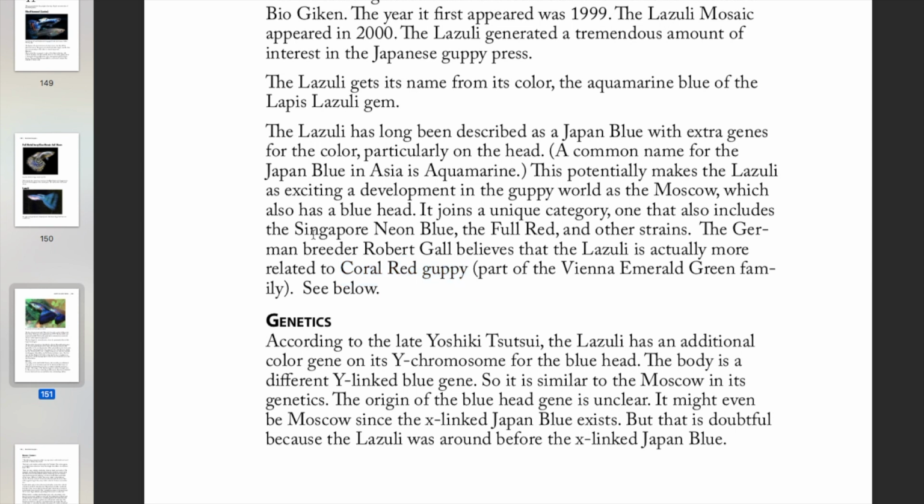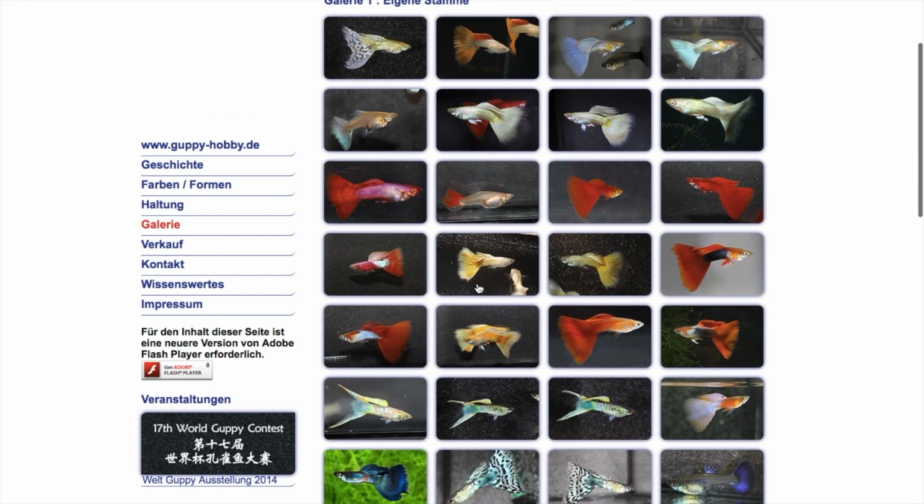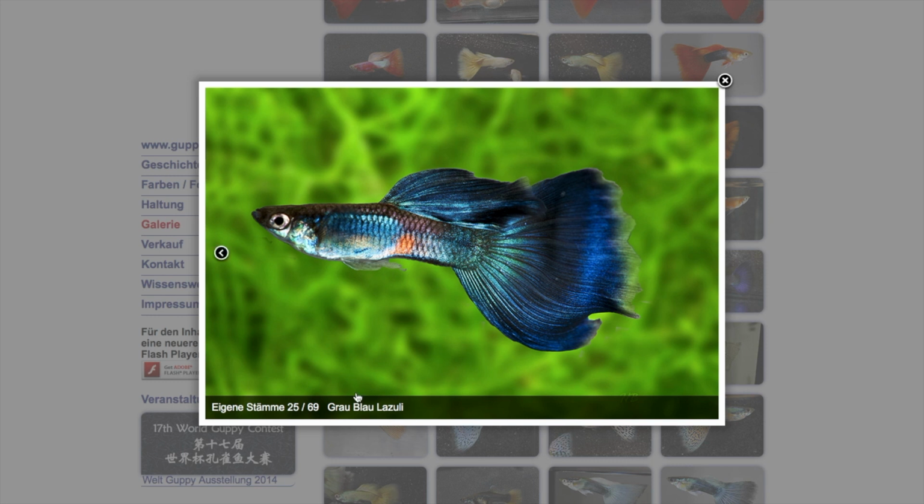Now their connection with the Coral Red Guppy and also the Full Red Guppy may explain why I'm having orange fish in my drops. Another place where I have also discovered them under the name of Lazuli Blue is the gallery of Guppy Hobby Deutschland. I've seen similar fish with several names, like for example many of my American friends call this strain Schubel Blue according to breeder Stan Schubel.